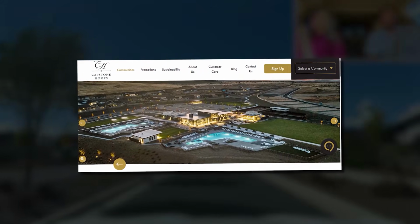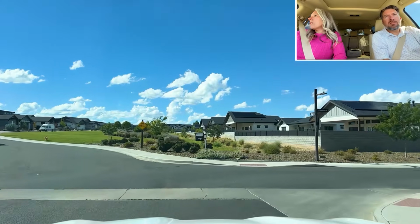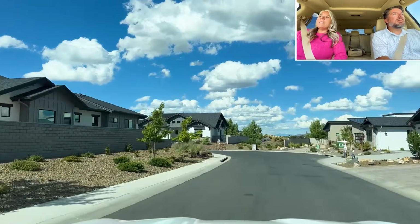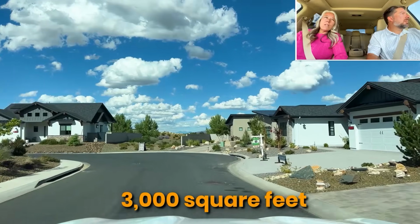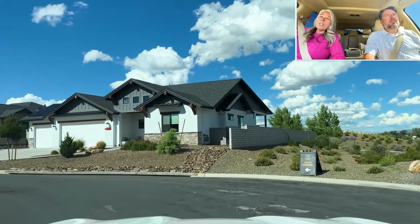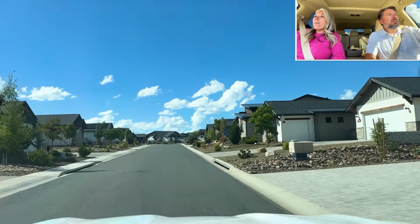This is their original Capstone homes that we're driving through right here. These can get fairly good size. You can get up to about 3,000 square feet in their original series. Some of them had additional options for RV garages. Most of them have a minimum of 3-car garage.